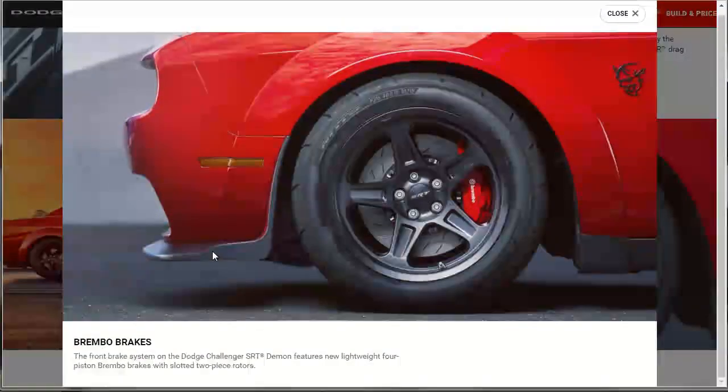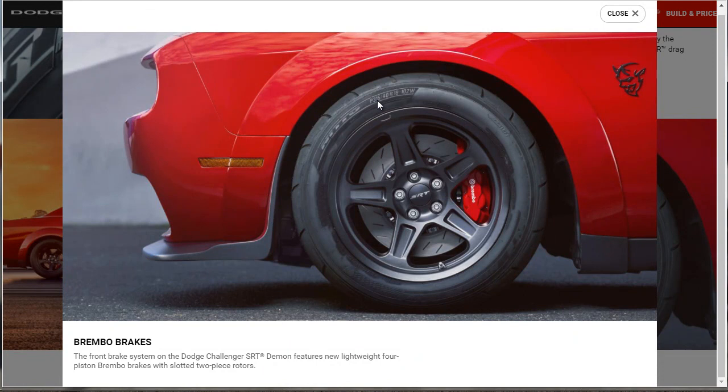Look at the stance on this thing. Look at the splitter. Look at this wide body kit. It's just beautiful. Look, we can see the tires right here. P315/40R18s, 18-inch wheel. 40 is the aspect ratio, how tall the tire is off the rim, and the 315 is how wide the tire is. And then we can see we've got some Brembo slotted brakes, right?